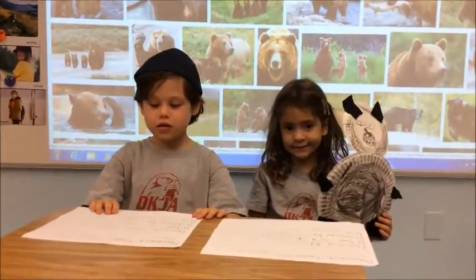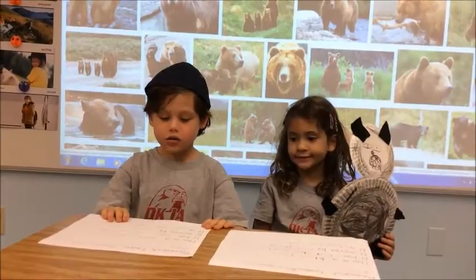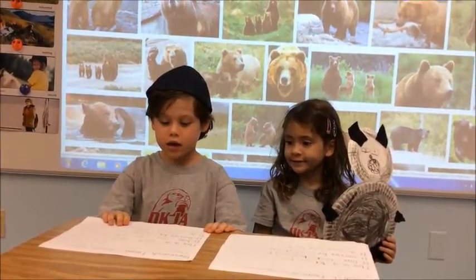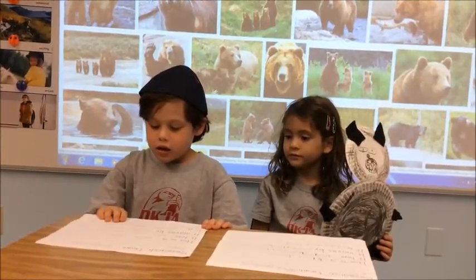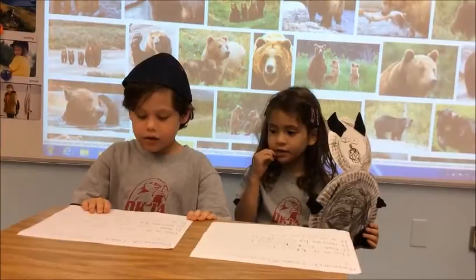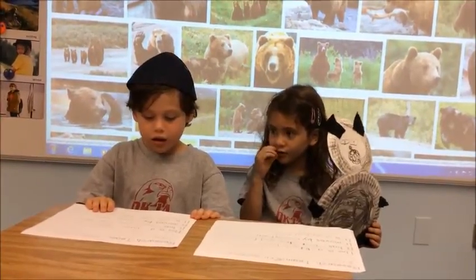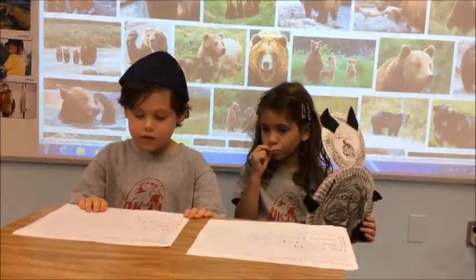This is Regula's research. It's a black bear, and it has short claws. It has hair. It moves by running fast. Is it scary? It's scary. And is it very quiet? No. It's very loud.